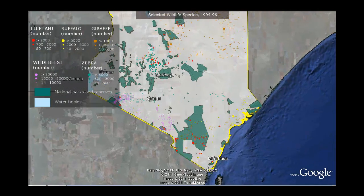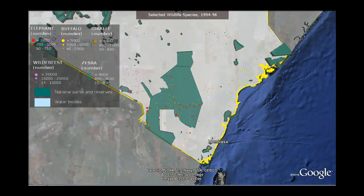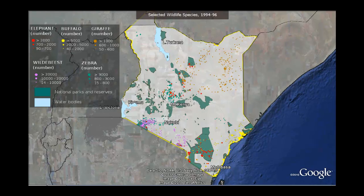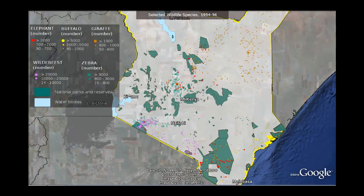For example, only a substantial amount of elephants, red dots, are well within the Tsavo National Parks. A considerable number of giraffes, brown dots, in the northeast and wildebeest, south of the country, are outside of the national parks and reserves. Kenya's tourism sector is thus at risk of losing its most valuable asset.